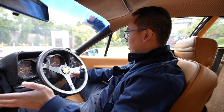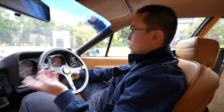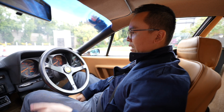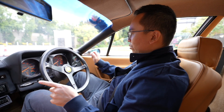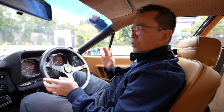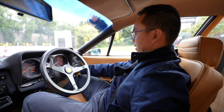This is an injection, as we talked about, so there shouldn't be too many steps for the start, unlike a carbureted engine. So I'll turn the key. Now I know for the carbureted engine one, when you turn the key, there's a beep sound, high note sound. I think that's for the fuel pump, but with this one, since it's injection, obviously there's no need for this. So let's start.